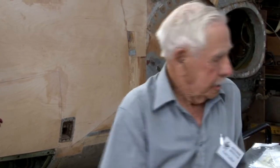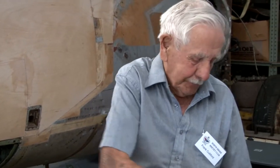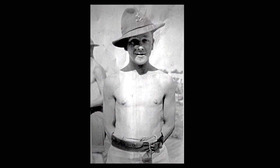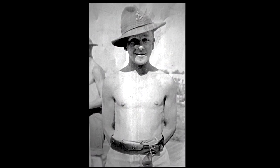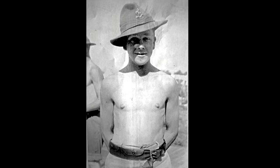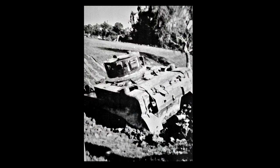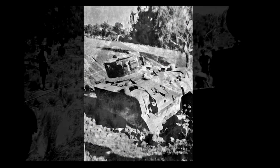I brought some photos with me which I've forgotten. I'll just pass them around and give you an idea. There was me as a 16-year-old in my slouch hat of the Wellington East Coast Mounted Rifles. This was when we went on to tanks at Wairuru.